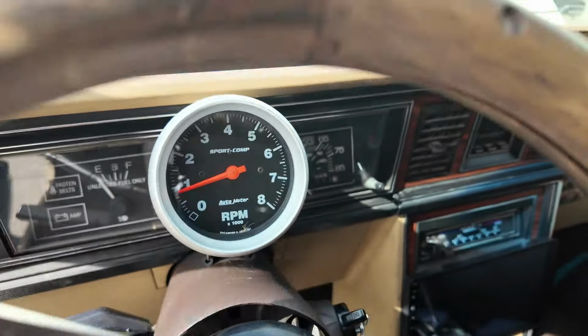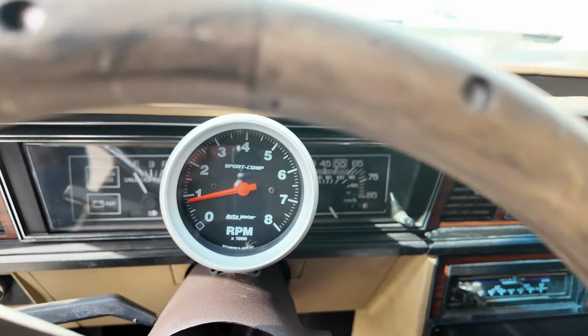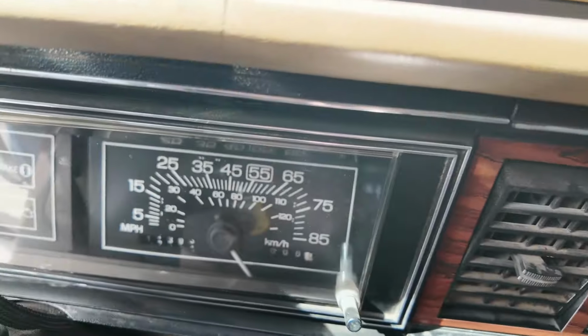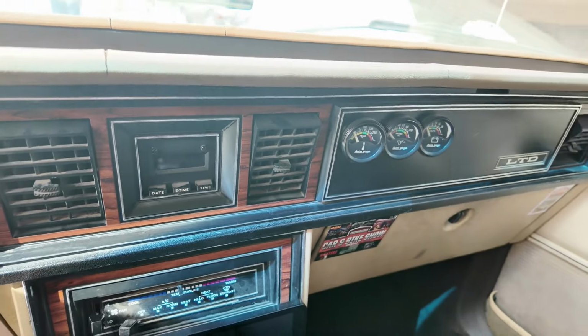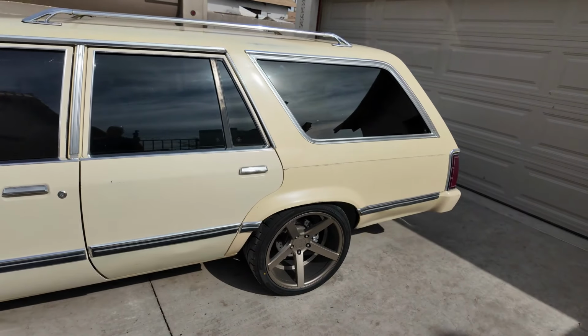Oh yeah. But when you get on the throttle on the freeway and you just hear that turbo light up, it gets the blood pumping every time. Yeah, it's a new weather strip.